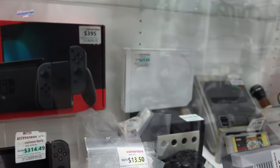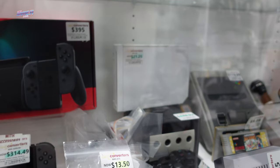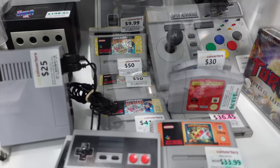Now, that is the RVL one for $20. I think that's actually pretty good if it comes with all the cables. And the reason being, it does play GameCube games. So I think that is a pretty good deal.